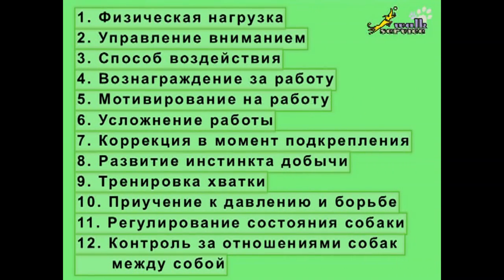Now let's list the functions of the toy again. Now you can see the list.